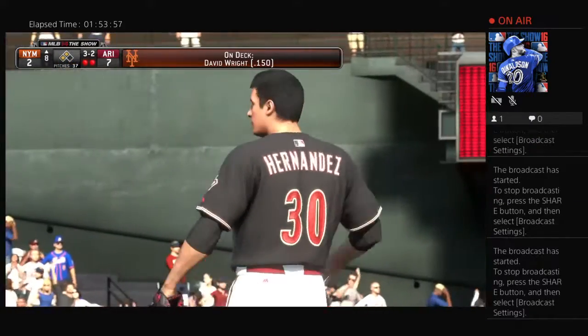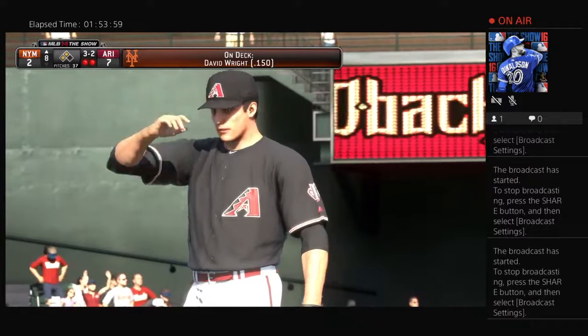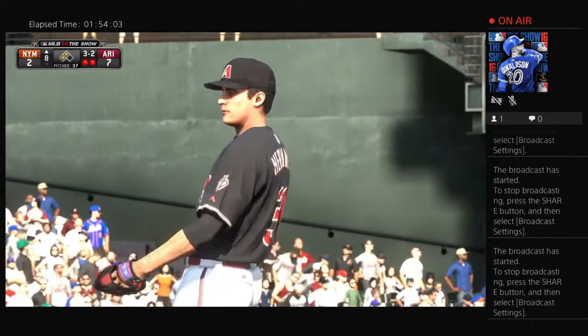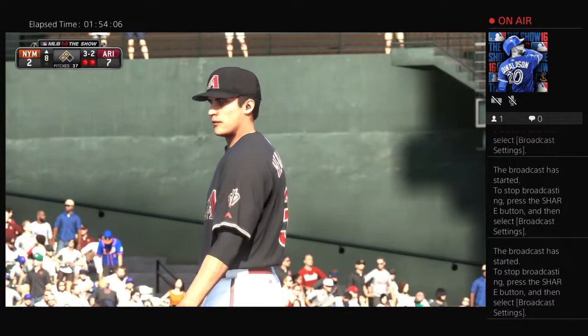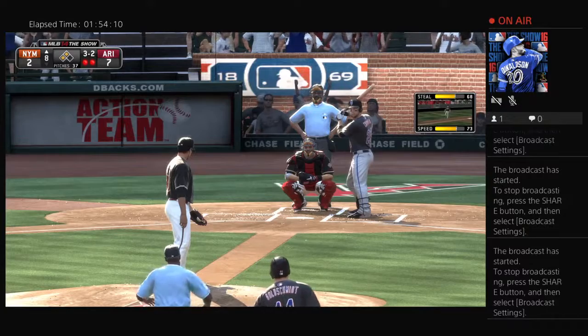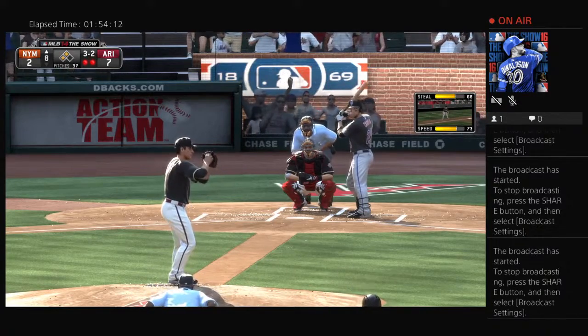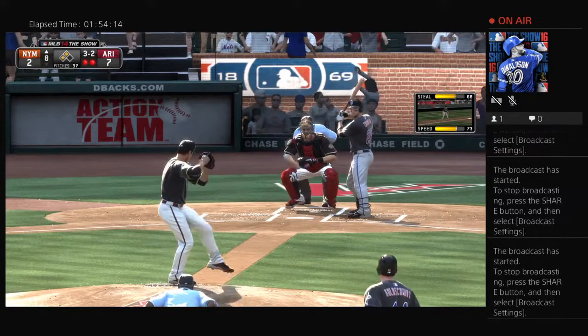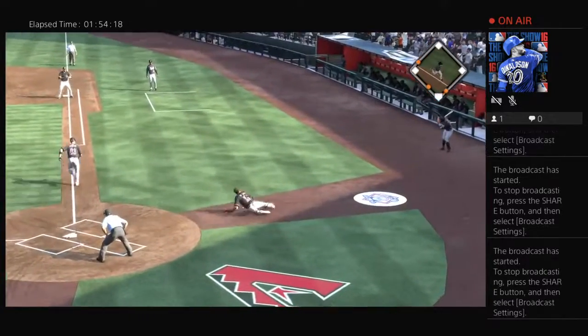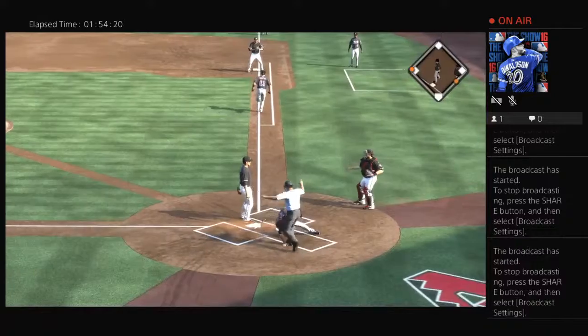Where are you going now on 3-2? I still got to work a corner. Not just going to throw it right down the middle and grab a strike. Can't be a giveaway pitch. And he lost him here on 3-2 as that pitch misses. It's ball 4.